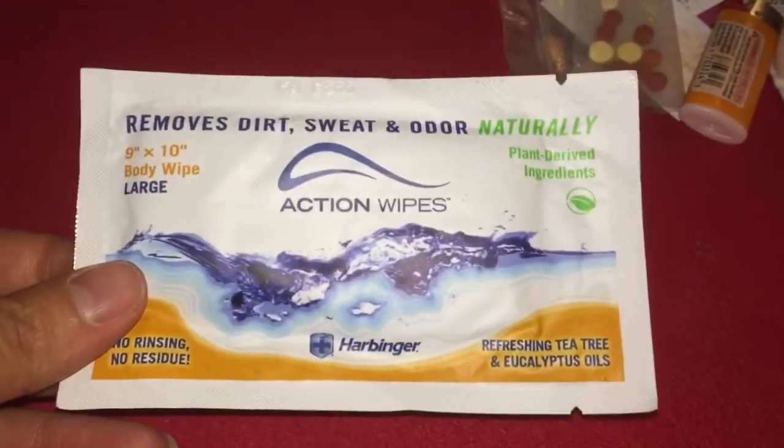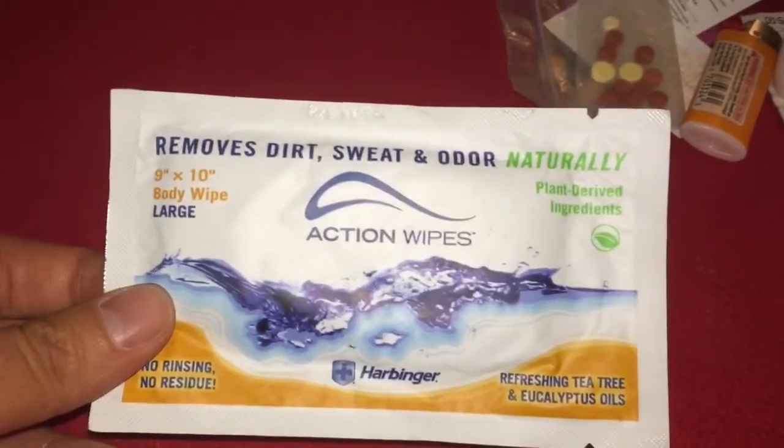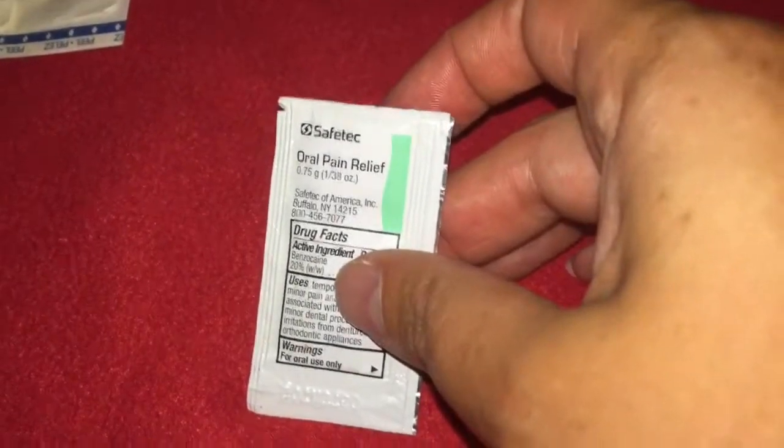This is some blood thinners, because I have a problem, just in case I have them. I'm taking one wipe. This is for emergencies where I feel really, really sweaty and dirty and I can't take it anymore. Scissors. This is blister stuff. And we have here oral pain relief.